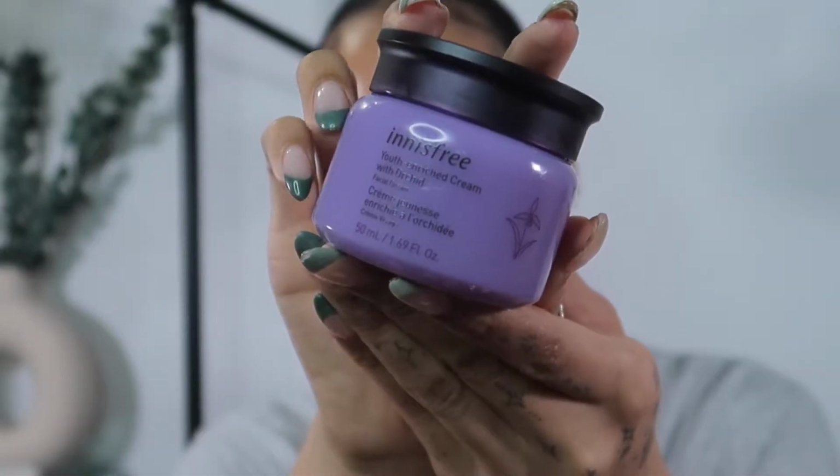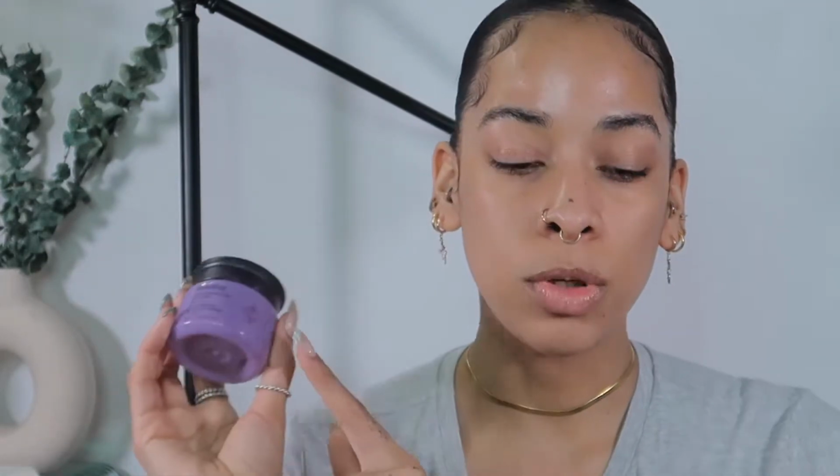Now this is the Youth Enriched Cream with Orchid, and this product is very similar to the moisturizing cream from Tatcha. Don't quote me, but the texture, how it feels, how it hydrates your skin, this is extremely similar to the Tatcha line. And I've also tried their hydrating green tea moisturizer, which gives very water cream by Tatcha. So if you guys are looking for something in the same category, same style, same feel, but a quarter of the price, definitely check out the Innisfree line.